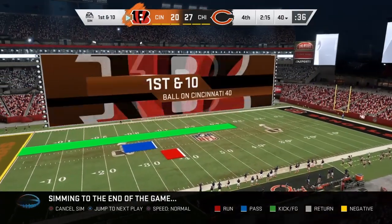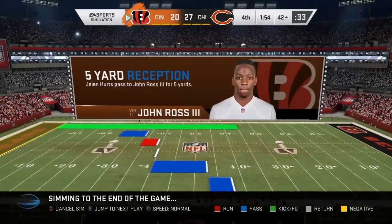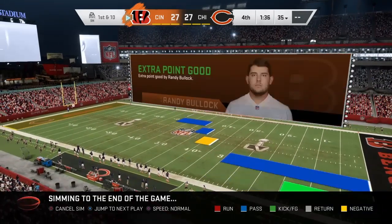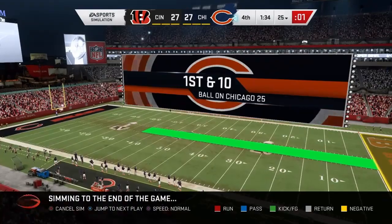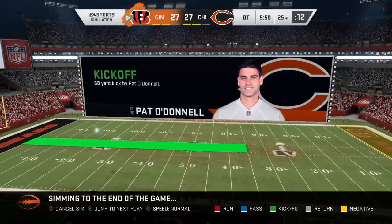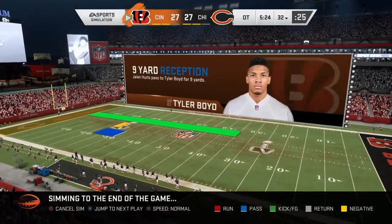They're trying to drive here with 2 minutes left to try to tie this game and force overtime and do something that they can do to try to win this game. So they're going to go ahead and score on a Tyler Boyd touchdown. The game is 27-27, but the Bears still have about a minute and some change, and somehow the Bears do not score on that. The Bengals get the ball to start overtime.